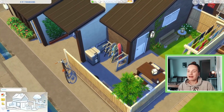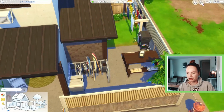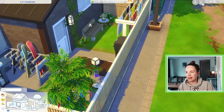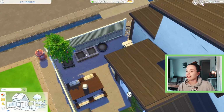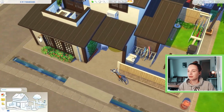But this is the very tiny side yard. I placed some equipment right here that I feel like would belong to the granddaughter, and just a nice grill and the clothesline right there and a little bench to sit and hang out. And I also made sure to place a couple of planter boxes so you could work on the gardening skills with your Sims if you wanted to.